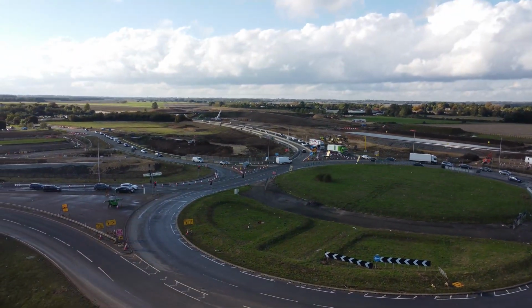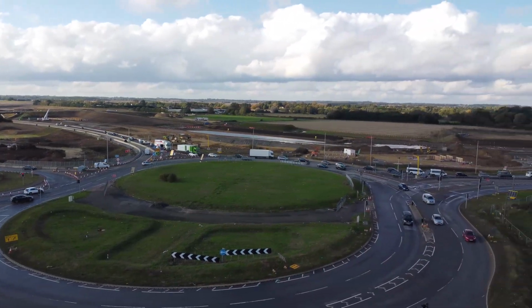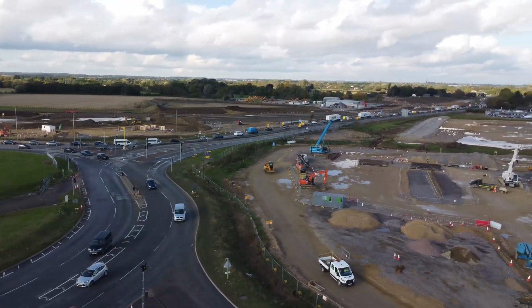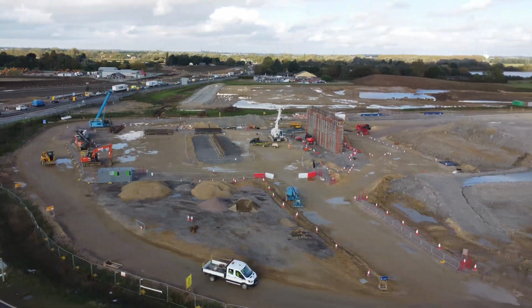It looks like there's a road closure coming up which will put in place the bridge beams, but as of now nothing has really happened there, so we're not going to concentrate on that side today. I'll link in the other video into this one.